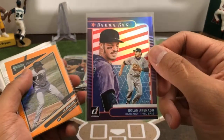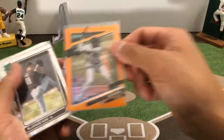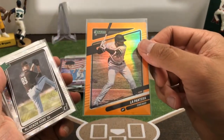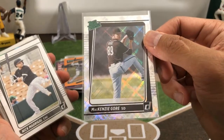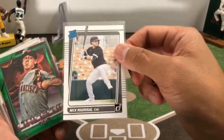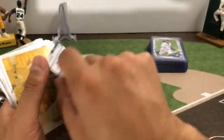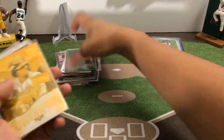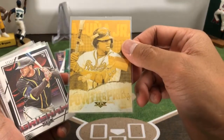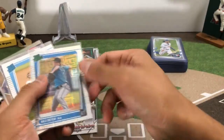Orange Diamond Kings Nolan Arenado, number 2021 there. Orange Parallel La Pantera, Luis Robert. Diamond Parallel Mackenzie Gore, Padres. Nick Madrigal. Got Tim Lincecum, Green Parallel. That's number 199. Gold Parallel Acuna Jr., Trent Grisham, rookie, Padres.